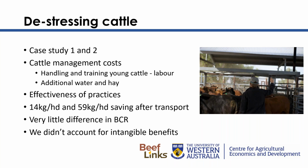And I guess it also gives you an indication of potentially where you could improve, and what the value then of improving your cattle de-stressing will have on reducing the shrinkage. So for both of these case studies, it was around 14 kilos per head, I think, saving for case study 1, and as I said before, nearly 60 kilos a head saving for case study 2 after transport. So that was the potential reduction in the shrinkage. But interestingly, it had very little difference on the benefit cost ratio.